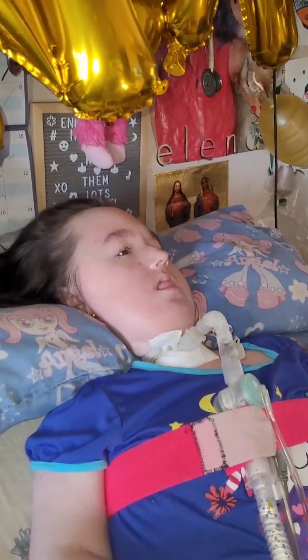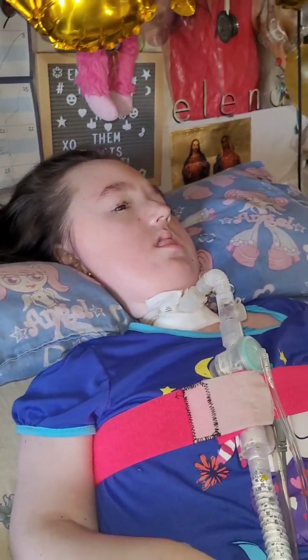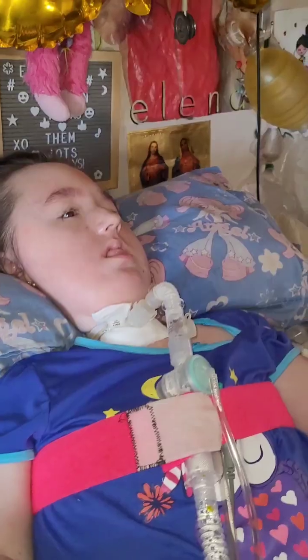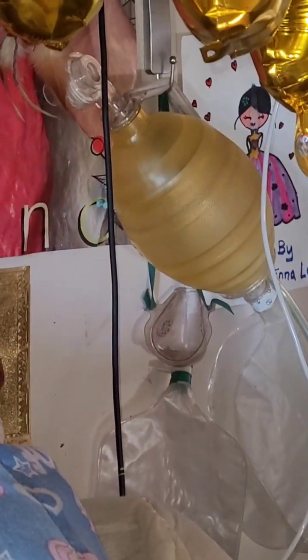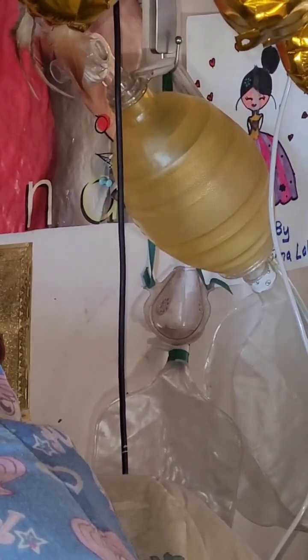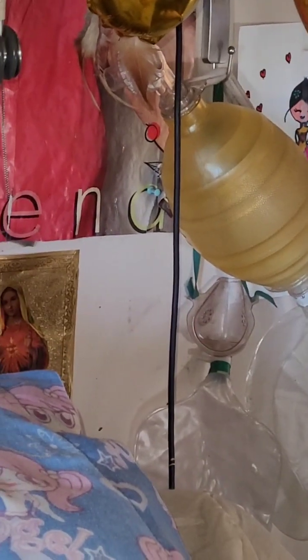And as Hugo was talking about the bagger, when you use high pressure baggers, we don't have a high pressure bagger, but that is what we do use for Enna. We use it for coughing as well. I have a mask there, an adult mask. I'm asthmatic, and we also have another bagger off to the side.